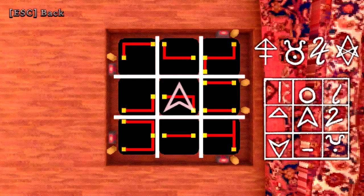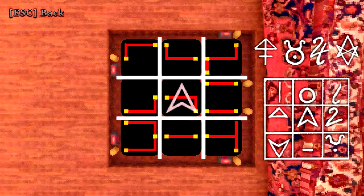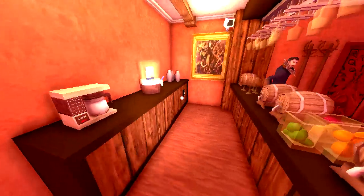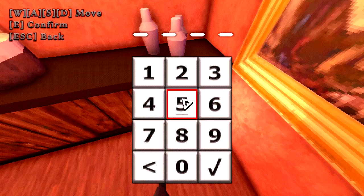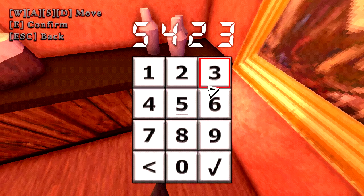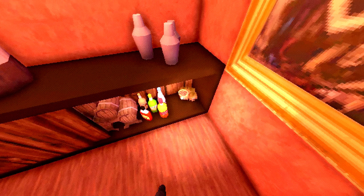Okay, so I think the first one's a five, and then it's four, two, three. That's got to be the combination, hasn't it? So five, four, two, three. Yes! Okay, right, here we are.